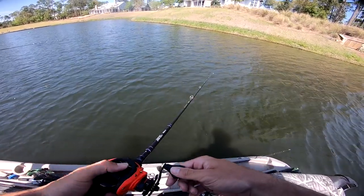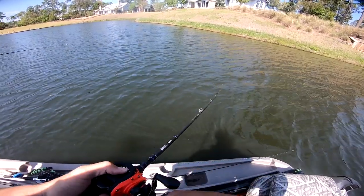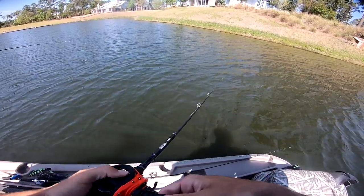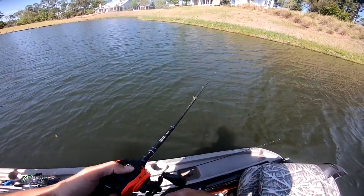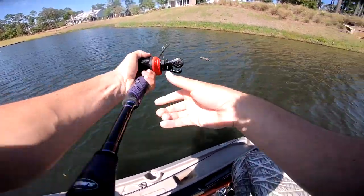That was a giant. Dude, did you see that tail? That was a giant. Holy, that was a monster. That was like probably 6 pounds. That was a monster. Dude, what?